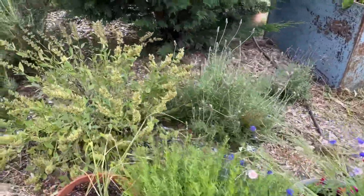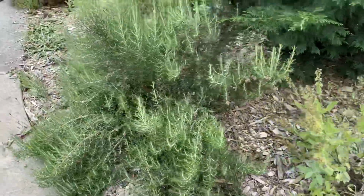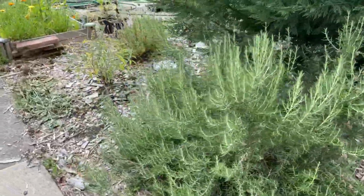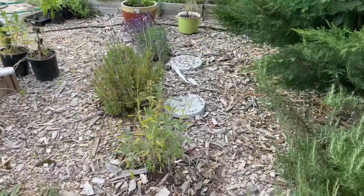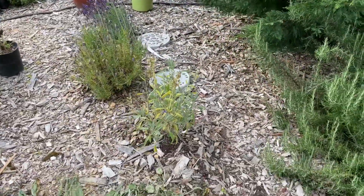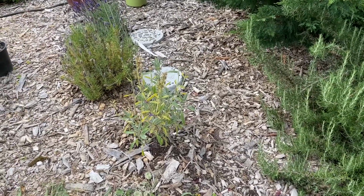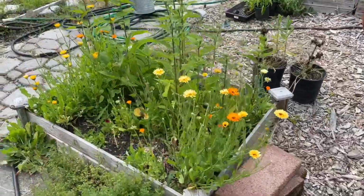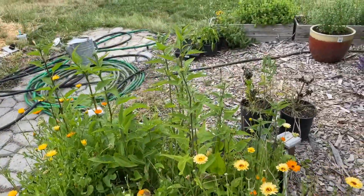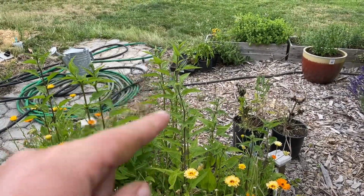Over in the herb garden, we have taken a lot of harvests out already. I'm on at least my 3rd round of drying herbs. I did put the sage in, and it seems perfectly happy there. I moved the thyme over into the other bed. We'll walk over there and see it. The echinacea is getting ready to bloom. That's these tall things right here.